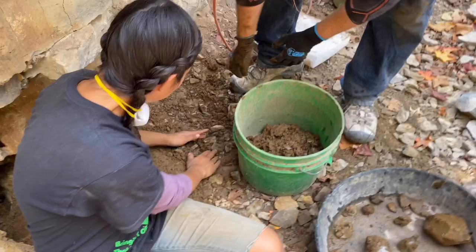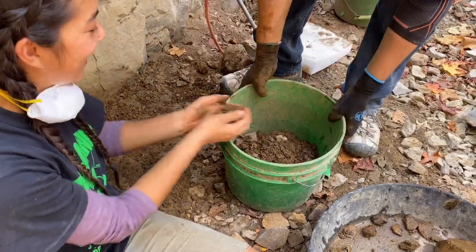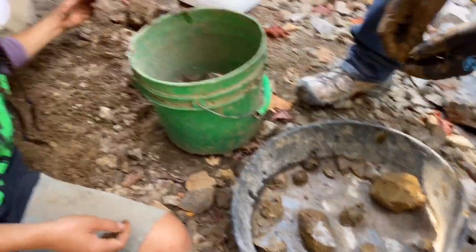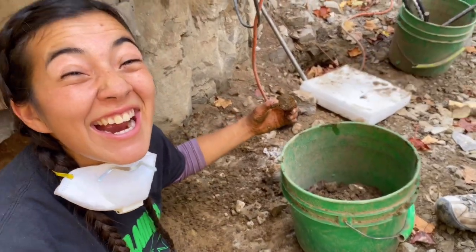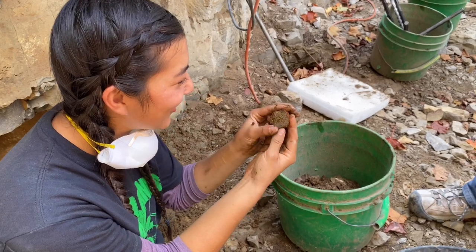That is sweet. All right, so we're putting all the loose stuff in a bucket so we can sift it later, because there's a ton of little Herkimers in there. But check out what we've already pulled out. Oh! That's too funny. That is awesome. He's laying in a rubble pile.